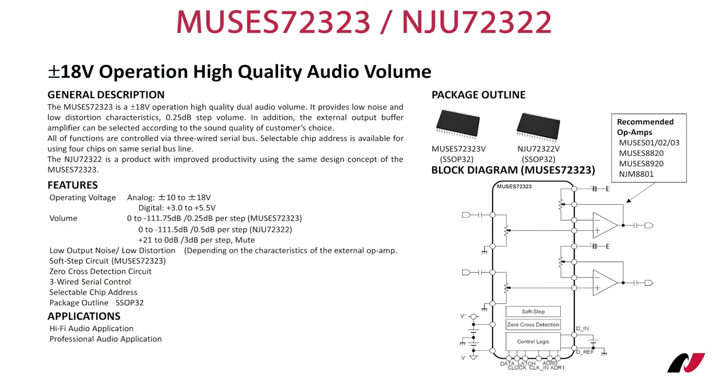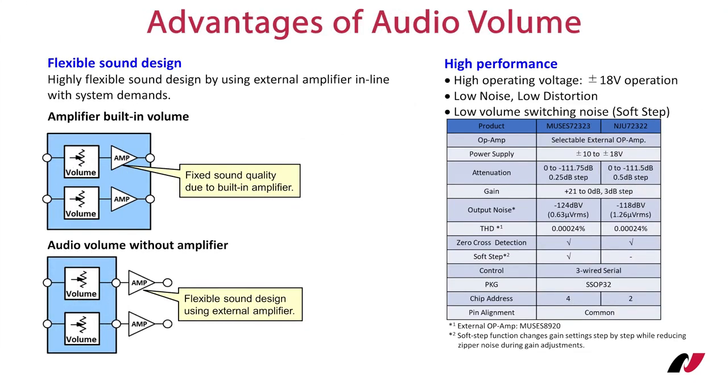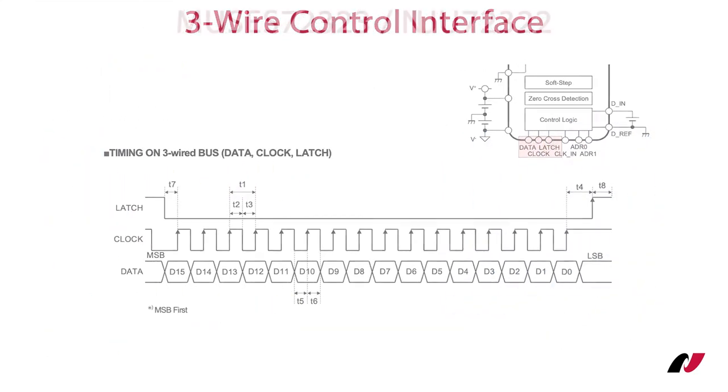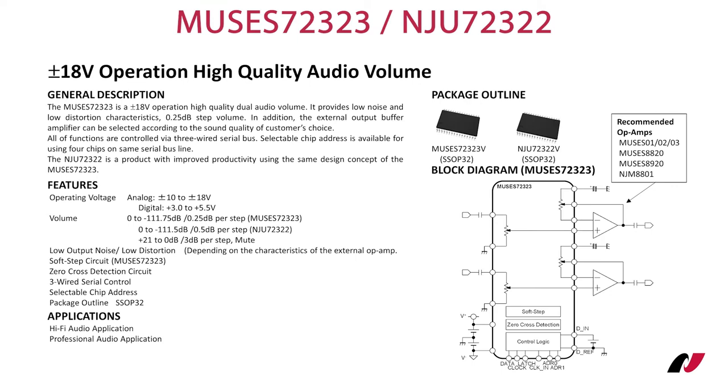MUSES72323 is an improved version of the previously available MUSES72322. Both offer a wide operating voltage range of ±10 volts to ±18 volts, resulting in a wide dynamic range. Output noise and distortion is only determined by the characteristics of the external amplifier. A 3-wire serial interface to control all features. Zero cross detection circuit, selectable chip address, and both are housed in an SSOP32 package. MUSES72323 offers a volume control range of 0 to -111.75 dB with a resolution of 0.25 dB per step.